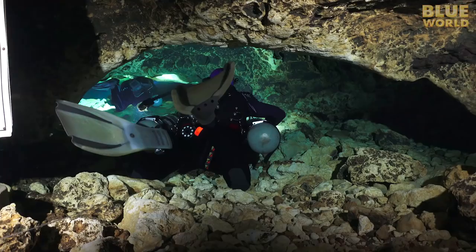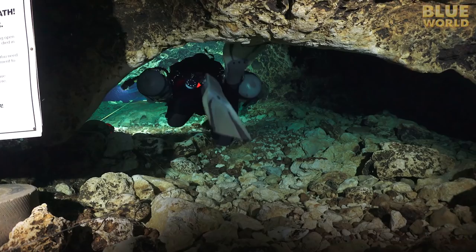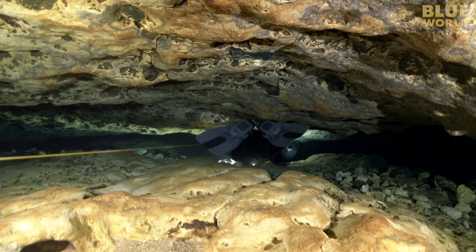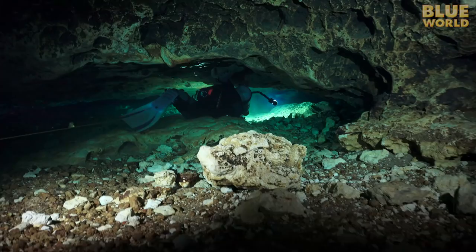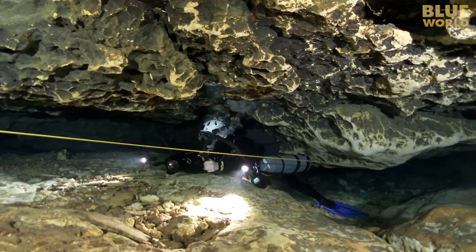As I push in behind him, I realize that my camera is almost too large to fit. This wide but low section of cave is called the bedding plane. There was a layer of softer rock in this space, but it was dissolved away by the water, leaving the harder rock on the ceiling and the floor. The current through here is very strong. Cameraman Todd and I have to claw our way forward.